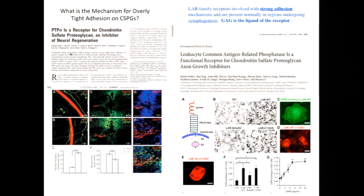We had not found a receptor until I started to collaborate with John Flanagan and his student, Angie Shen. And we found the first receptor for the inhibitory actions of proteoglycans. It's called protein tyrosine phosphatase sigma. It's a receptor phosphatase. It's part of the so-called LAR family of receptors. The LAR family was first discovered in fruit flies at the nerve muscle junction and is involved with synaptogenesis, with synapse formation. They're important synaptic receptors. The sugars are the ligand of the receptor.